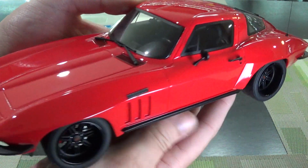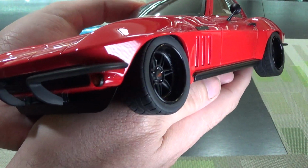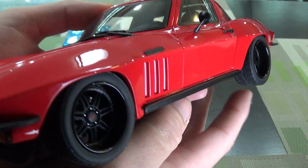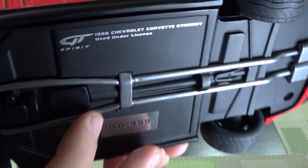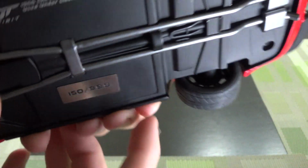It's good timing because Fast and Furious 9 is coming to America real soon. It's already abroad. This is really neat. You know, not my thing. Normally, custom cars I don't purchase, but Fast and Furious cars I do. And I had room in my movie car shelf. Car number 150 of 999, which is a good number.